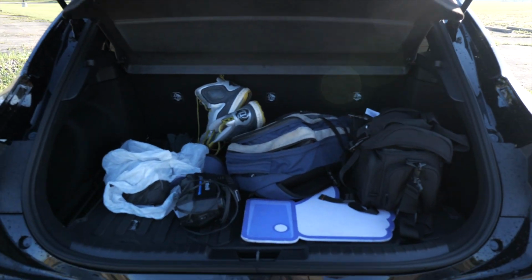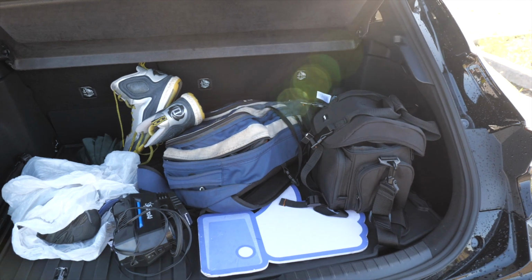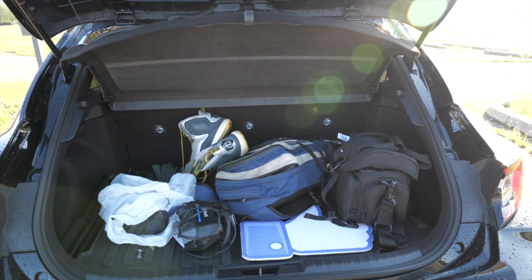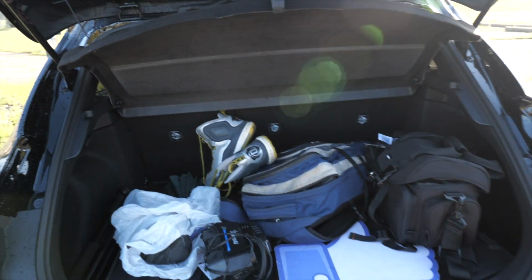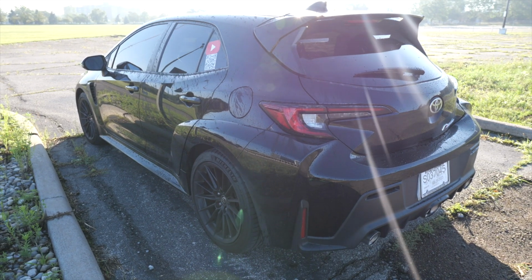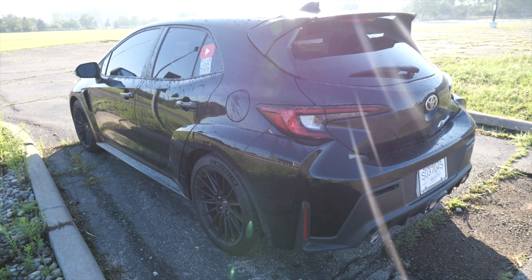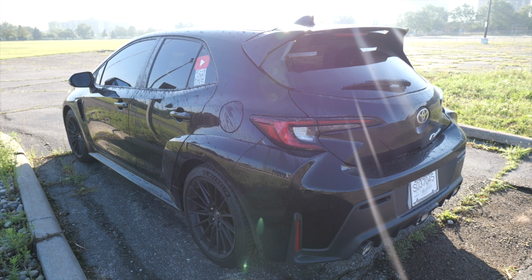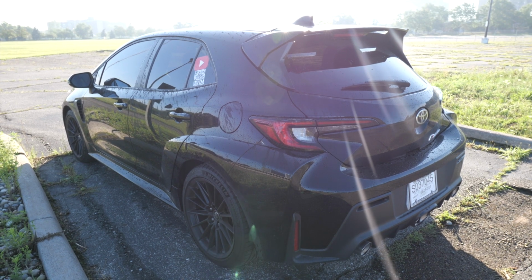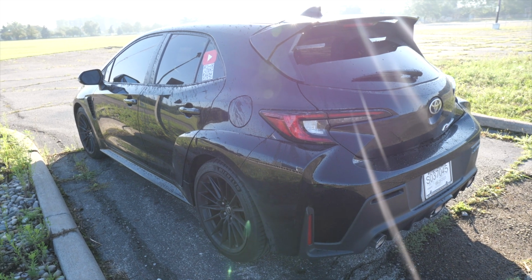So this is what I would normally have, minus this bag. But yeah, there's no room for much else. Like if I gotta go grocery shopping, I ain't got no room for that. I just need a bag or two. So, filling this thing up at the gas station. I drive my cars till about empty basically, and it's about 11 gallons when I fill it up from empty. So it's an okay sized gas tank. The Integra is 11 or 12, so it's not much smaller.